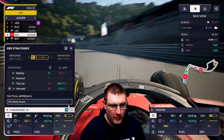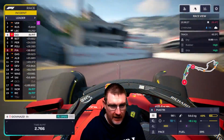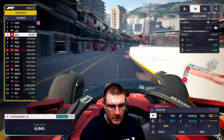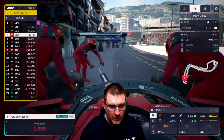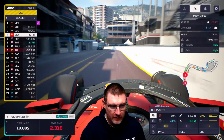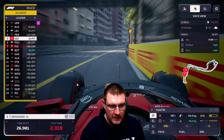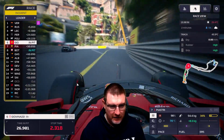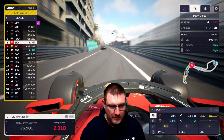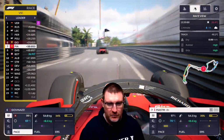Now, what it might do is it might mean that everybody comes in, but they haven't. So he's going to get a cheap pit stop. He'll come out roughly with Piastri, a 2.3 second. Nicely done, boys. Is he going to get out ahead of him? It'll be harsh on Piastri if he does. There's Pourchaire, so he's right there with him. And, well, look at that. That's the virtual safety car for you.